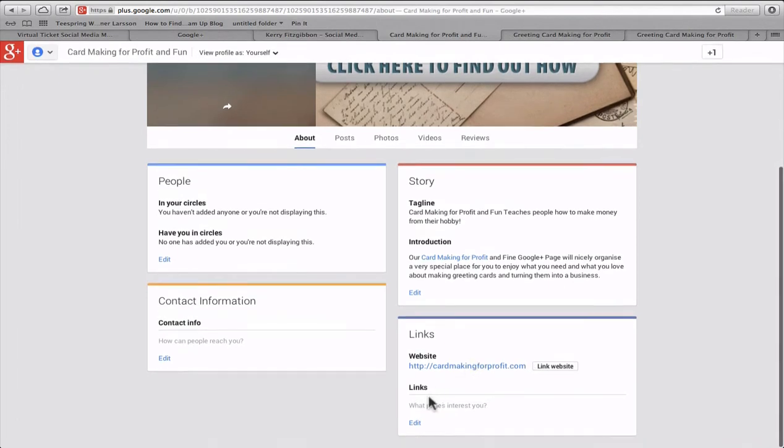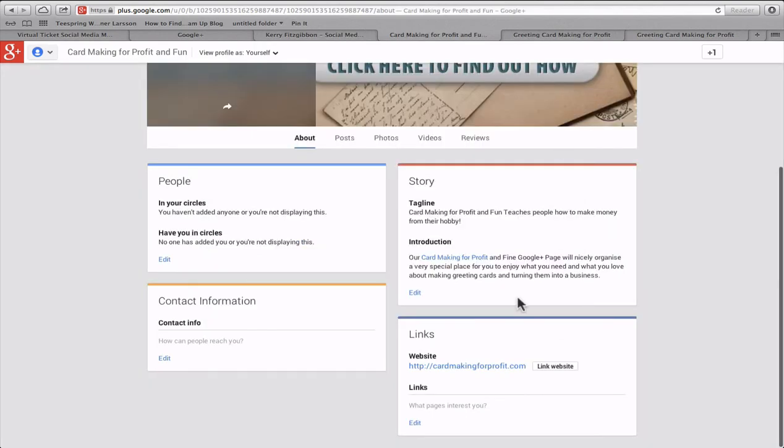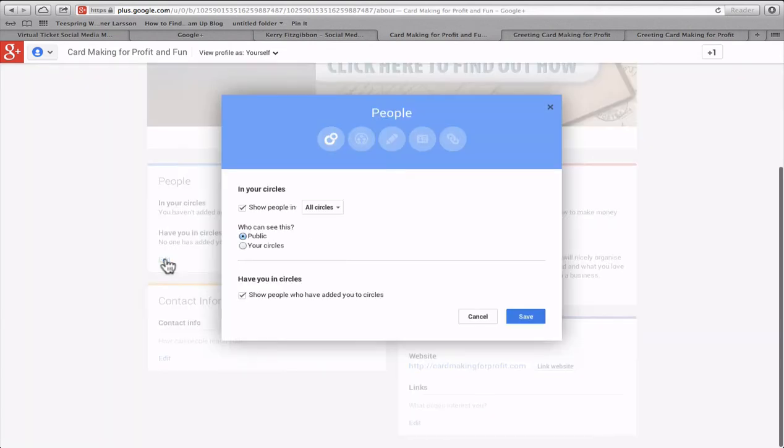Okay. Then another thing here is that you can add links to other places. So this is where you can add your links to your business Facebook page, to your LinkedIn, if you've got Twitter, anything else that you've got that's related to this particular business page, you can add all the links in here. Very, very similar to what you did with your personal profile. Okay, so once you've done that, this page is set up. This people bit here and people you have in the circles, this will populate as people start following you.